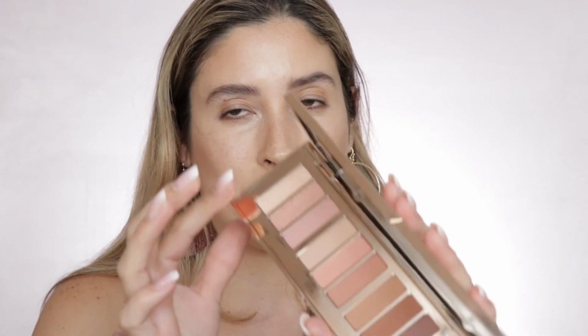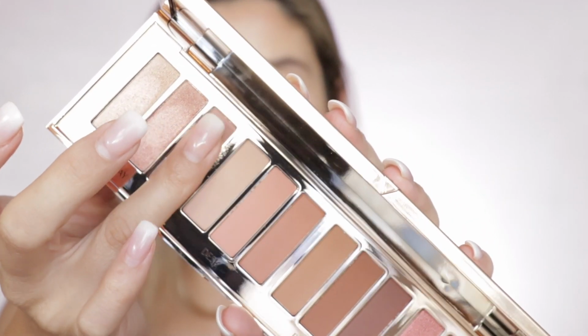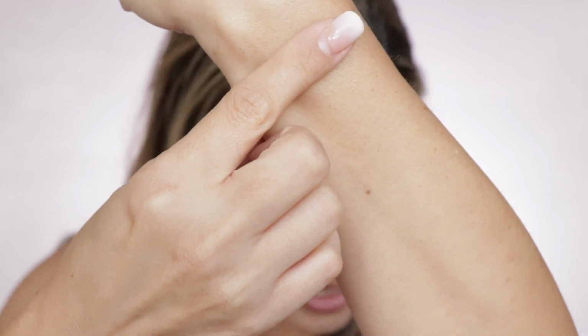So that's that. Now this palette is made in Italy, just as her other palettes. Okay, so let's go ahead and go into the swatches. I'm going to start right here. This is the day.